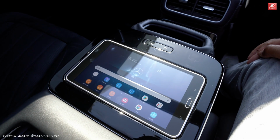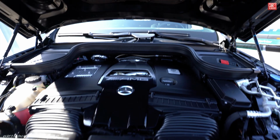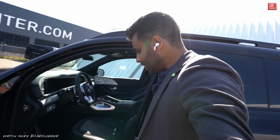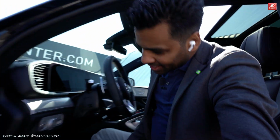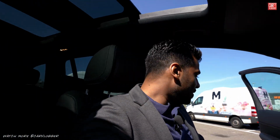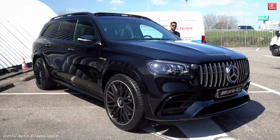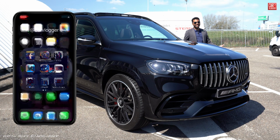You press this, the biggest Panamericana grille I've ever seen. This is the rear trunk of the GLS, producing 612 horses. Entry test, GLS, the S-Class of SUVs. I'm already in. That's the comfy. Bring some life in the interior. There we go, MBUX.